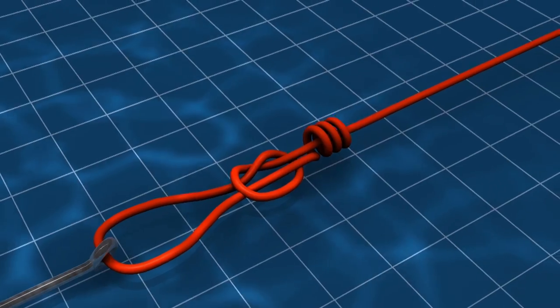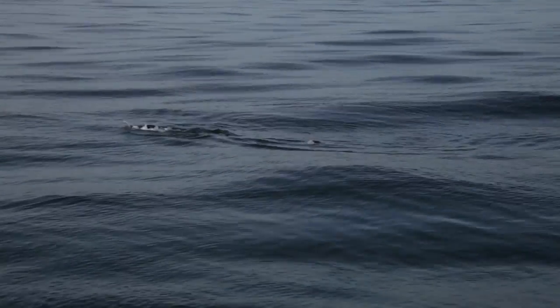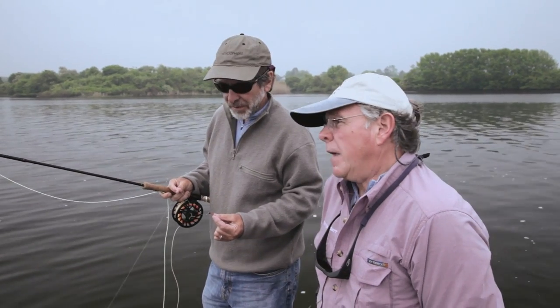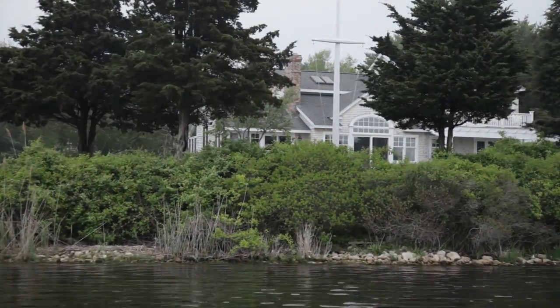If you use the loop knot, as you've got here, when you pause that fly on your retrieve, the current, the wind, or whatever will move that fly. Wiggle. Yes, right. So it gives it more swing, if you will. Okay. And I think it's the most effective knot to use.